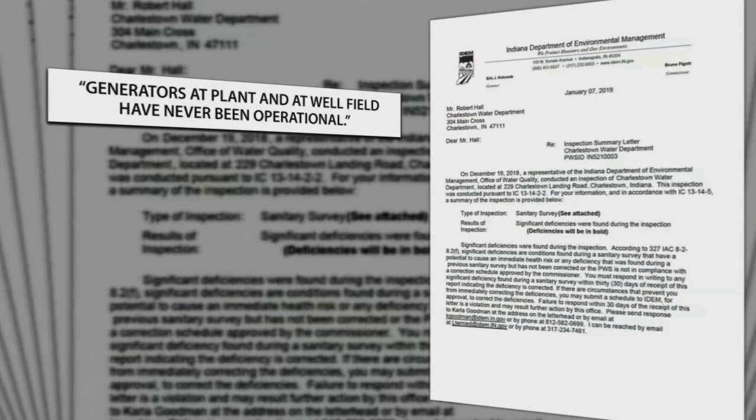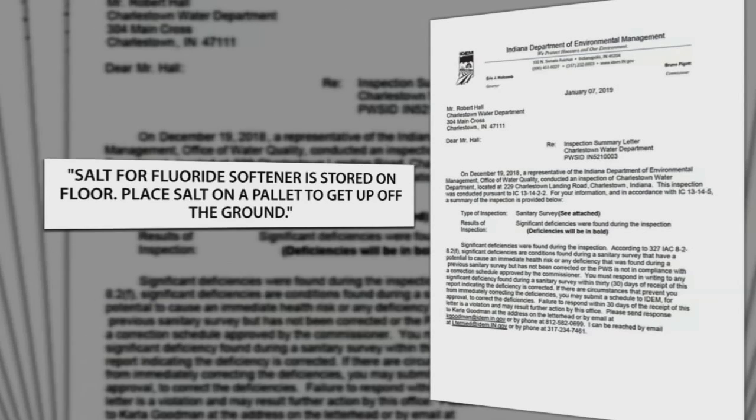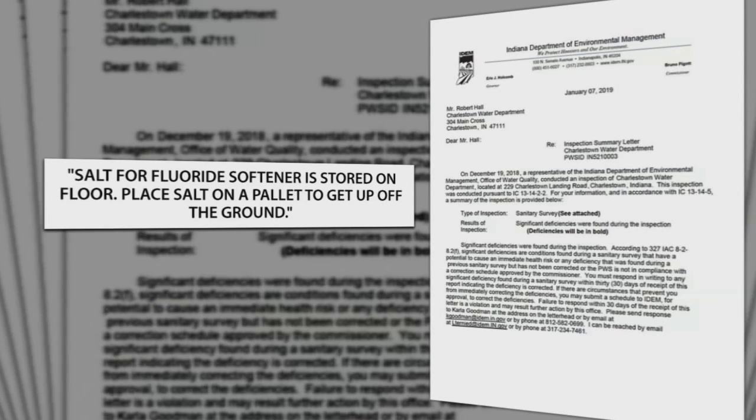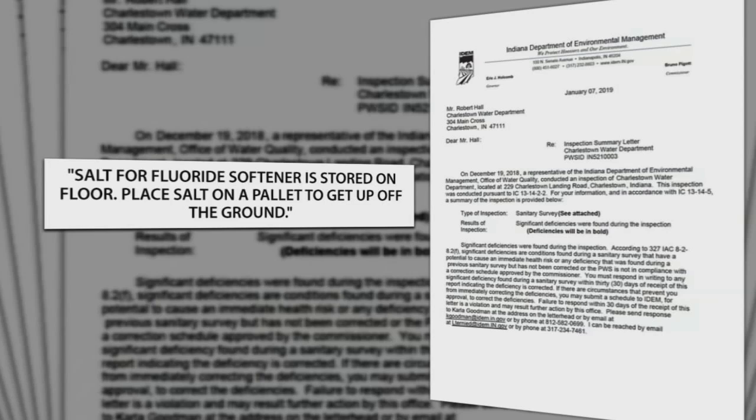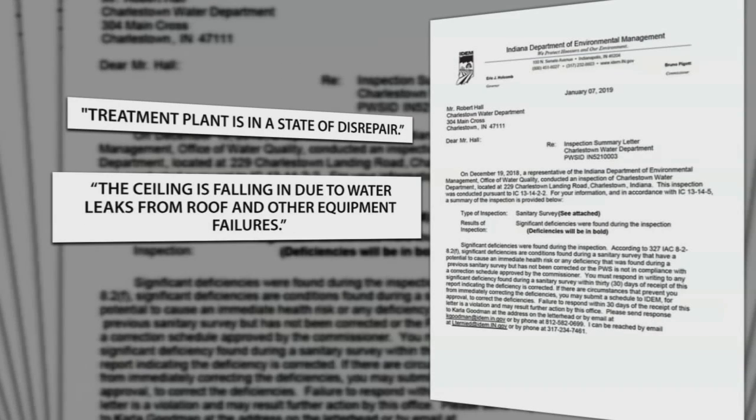Generators at the plant have never been operational, as noted in 2013 and 2016. Salt for fluoride softener is stored on the floor when it's supposed to be placed off the ground. The treatment plant is in a state of disrepair with a falling ceiling. So we've reviewed those, and we've implemented, I would think, all of the outstanding recommendations that were there.